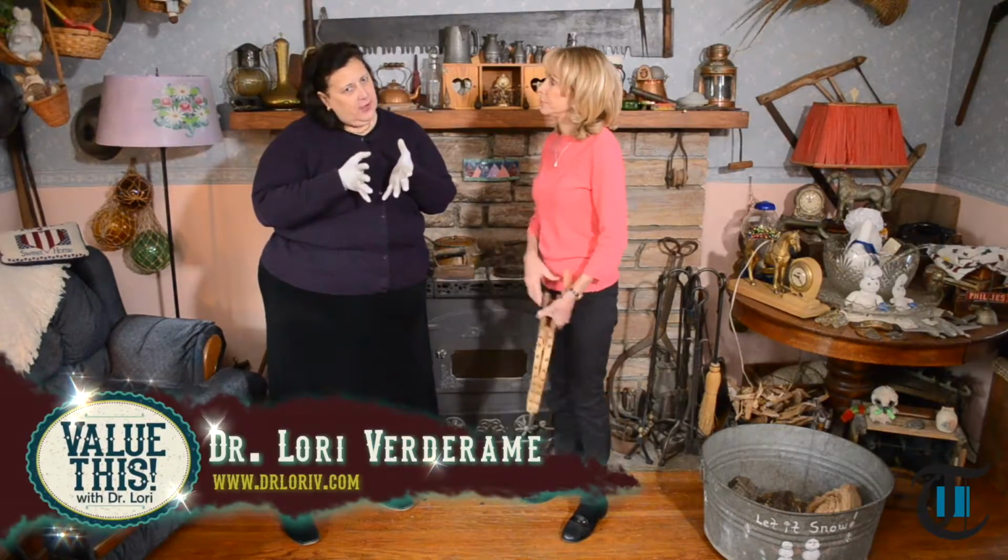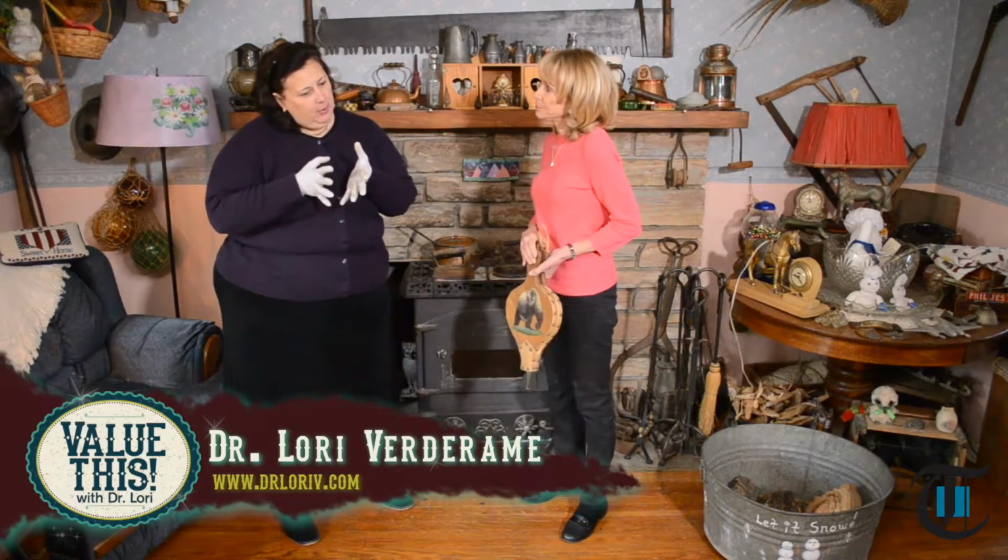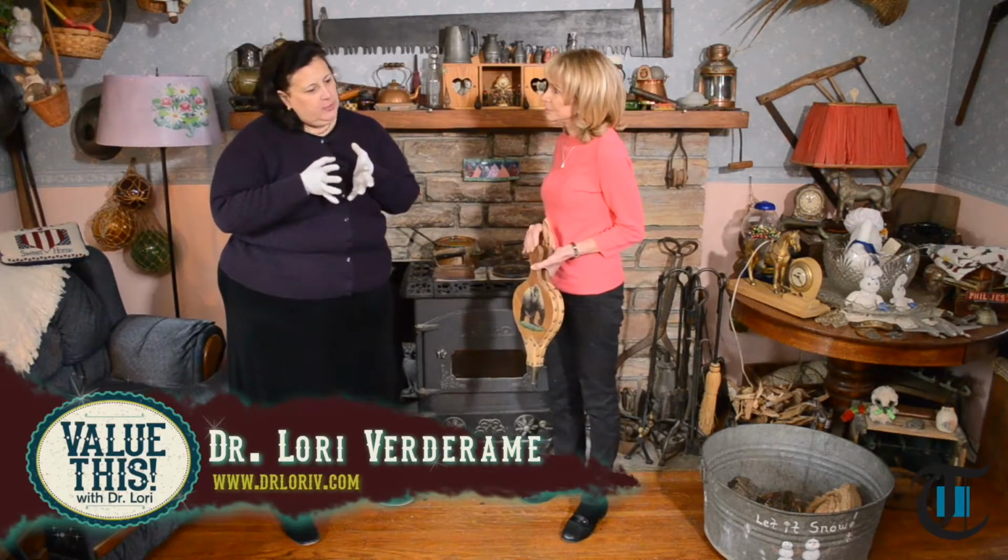Collect the sets of the fireplace collectibles, and remember that you want to use them, but use them lovingly. Okay, like everything else in our lives.